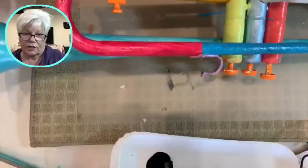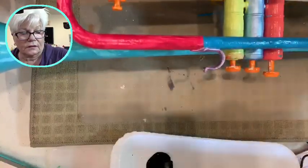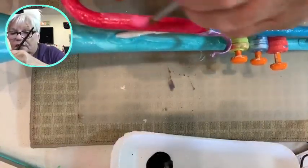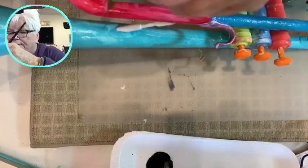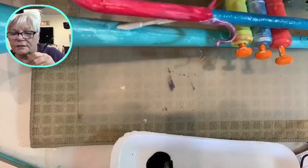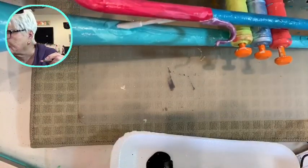Okay, now I want to get over here and paint over this, because it'll make it look like it's not as splotchy as this paint is. I've used Americana and Martha Stewart high gloss enamels on this. I don't know whether it makes any difference.